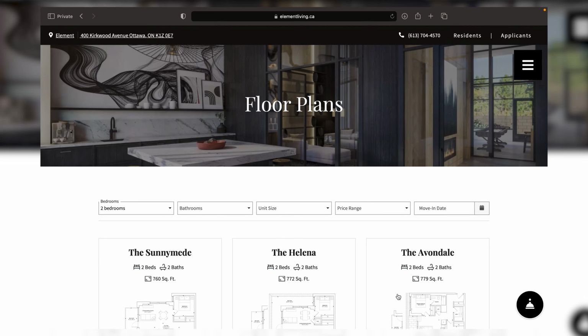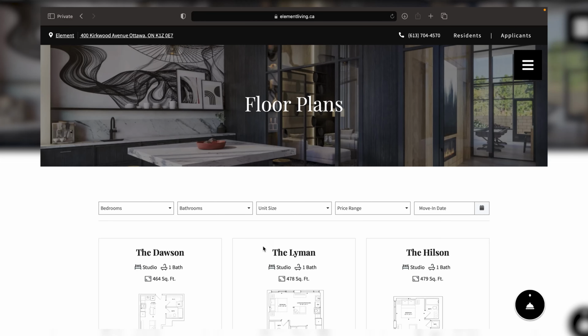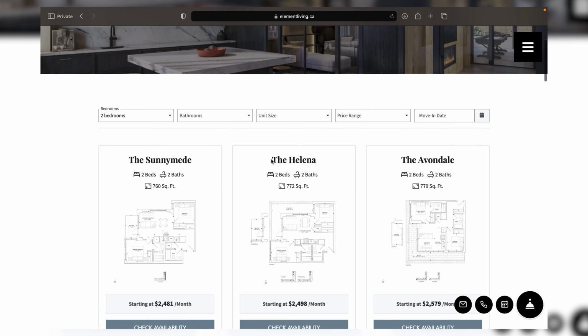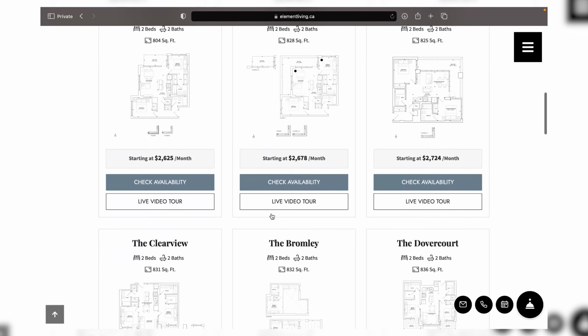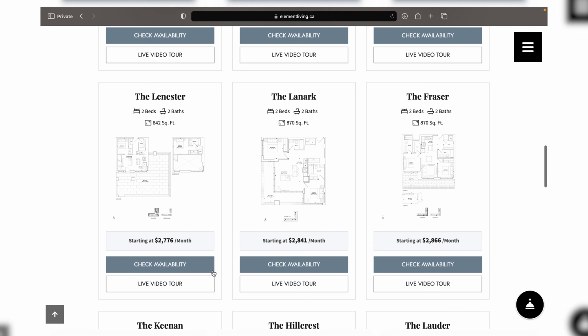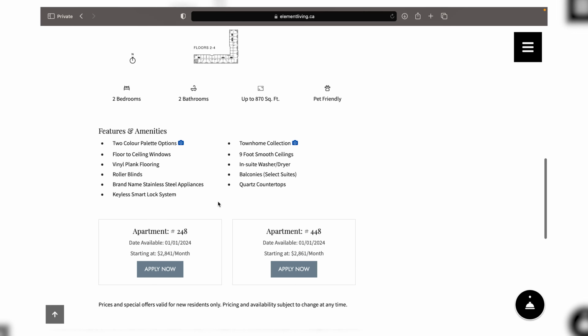So with that being said, I want to show you how to actually apply here at Element. So step one is going to be on the website. You're going to go to floor plans and you'll be able to specify what you desire. So let's pretend that we want to apply for a 2-bedroom. Then we would see a selection of availability, and let's pretend that the Lanark is the most attractive unit for us. We go ahead and click check availability here, scroll down and select the unit that you desire.